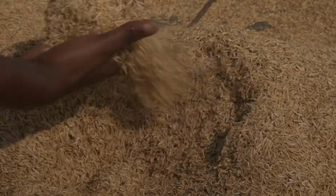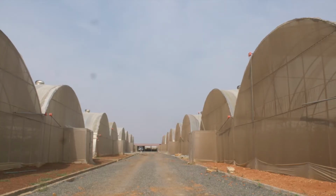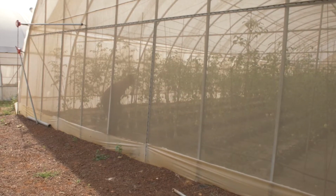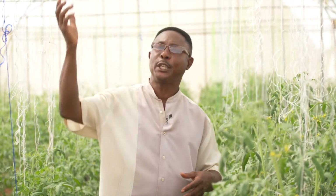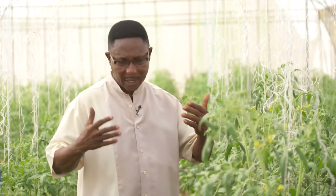If you go to the open field, let's say you want to spray chemicals, wind can blow the chemicals away. But in the dome, you don't waste it. It is felt by the plant. Apart from that, when it's raining, we are under this shade. You don't have to worry about the rain. You have to stay in and work. And then when the sun is so high, you can still work here.